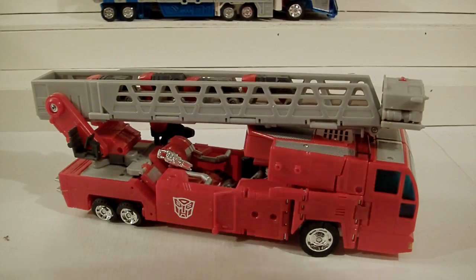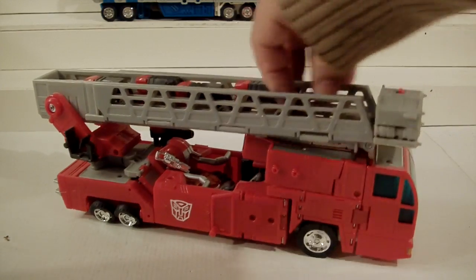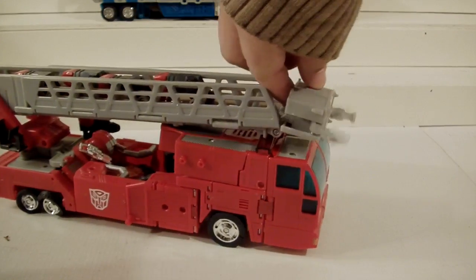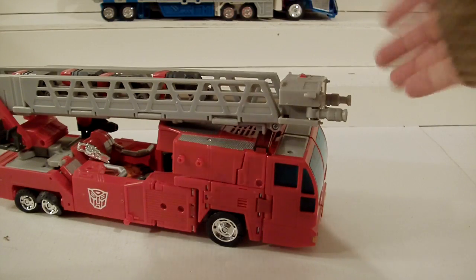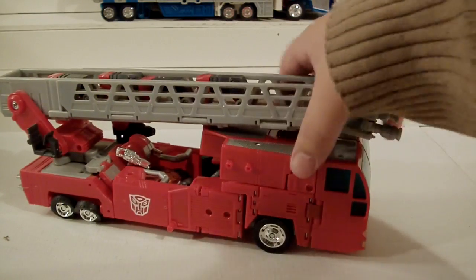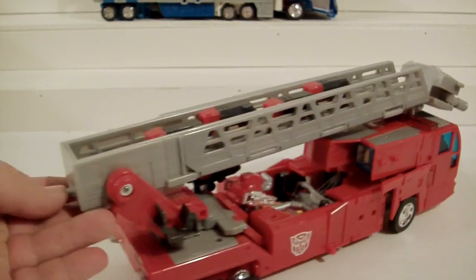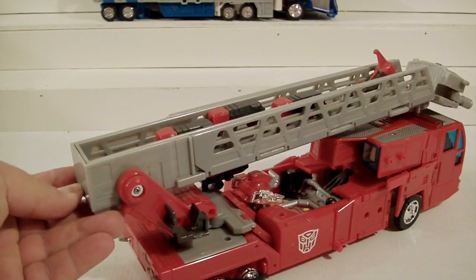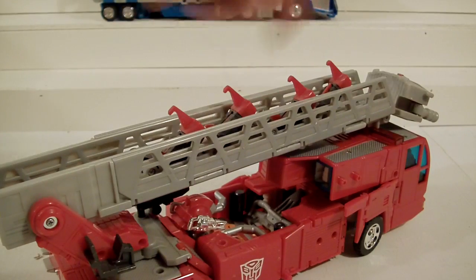So there's a button here. You press that, and he does one of his first little features, his hose spray or laser guns, whatever. If you come over here to the back, there's a little trigger. You press that once, and he fires missiles, which he can use in his fire truck mode or obviously in his robot mode.